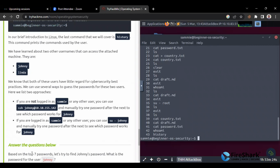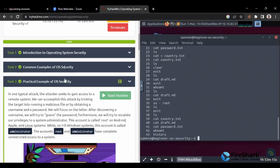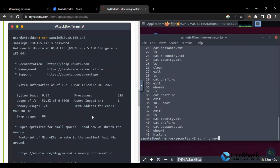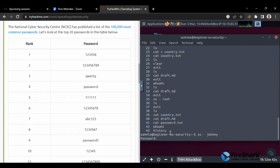The question is, based on the top 7 passwords, let's try to find Johnny's password. What is the password for the user Johnny? This is the top 7 passwords. We will be using these to guess Johnny's password. So we will just write su hyphen Johnny, then hit enter, and it is asking for the password.